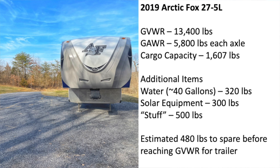Water is 8 pounds per gallon, and we typically travel with about 40 gallons of water on board. So that's an additional 320 pounds we need to add right off the bat. We added solar panels, heavy gauge wiring, an inverter, and some other components that add up to right at 300 pounds. Also, we carry about 500 pounds of stuff in the RV when we are traveling.